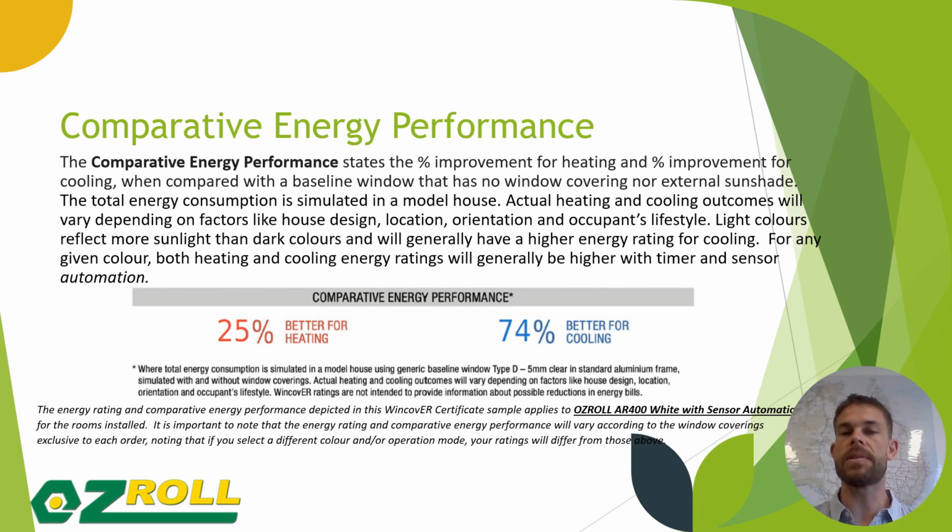Now, what does 74% mean? 74% better for cooling. You can simplify that to say a 74% reduction in heat transfer. But it's not quite that simple, because remember, it factors in the solar heat gain coefficient and also the light transmittance as well. But when we look at these numbers, we start to get a real feel for the influence that a window covering can have on a room's insulation, which means an influence on the heating and cooling requirements for that room, which equals a real opportunity to reduce energy consumption for the homeowner.